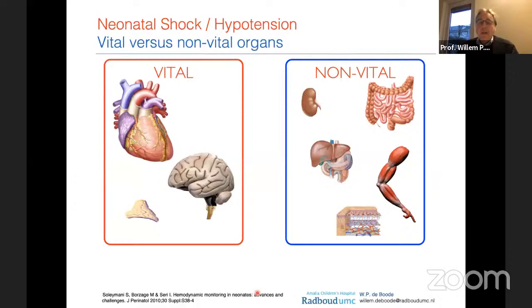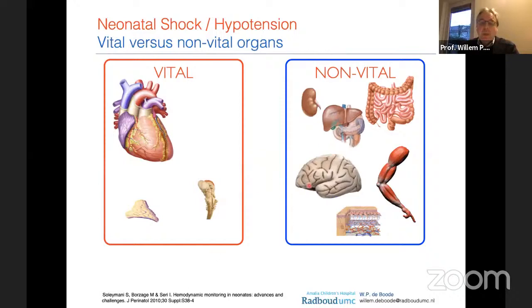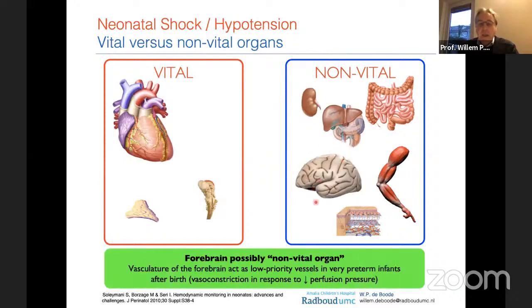My problem is if we look at the vital and the non-vital organs and see the heart, the brain, and the adrenal glands as vital, in preterm infants it might not be this division. The forebrain in preterm infants acts as a non-vital organ, because there are data that show that the vasculature of the cortex acts as low priority vessels in very preterm infants. So instead of hoping that in a compensated shock, the brain is still perfused enough, it might not be the case.